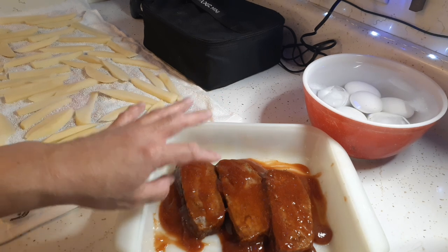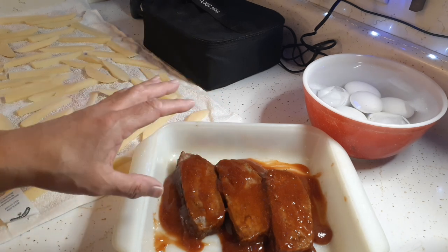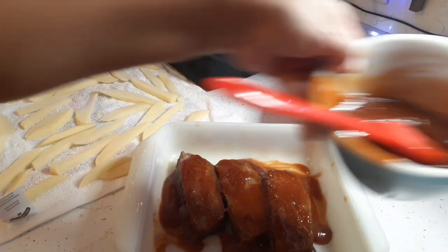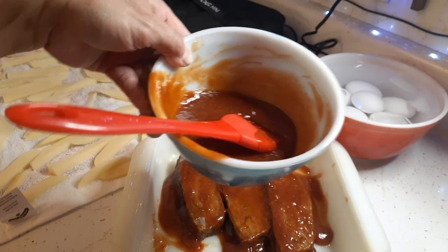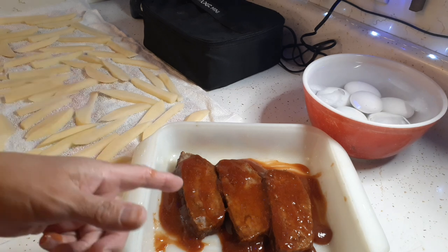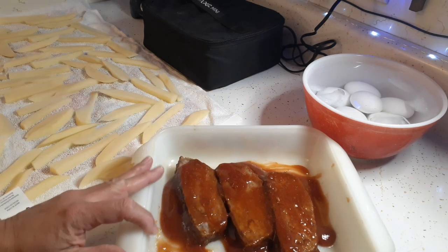So I cut these 3 pieces off for his leftover supper tonight, and I already froze the other, like I said. What I did was I made some more of the glaze. So I just made 3 times the amount, and I'm going to cover it and put it in the oven.